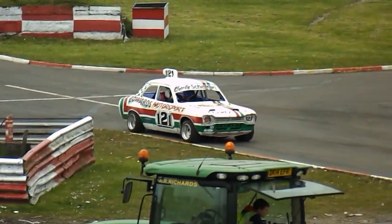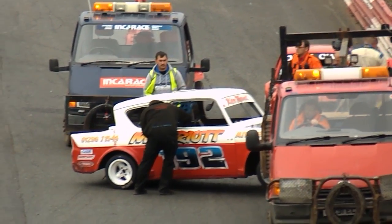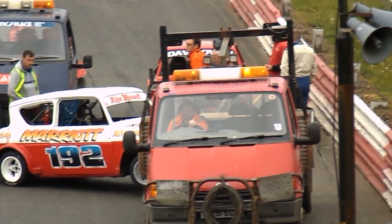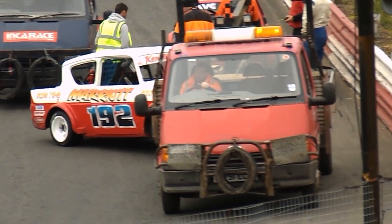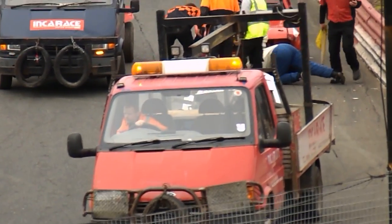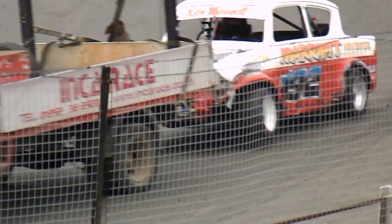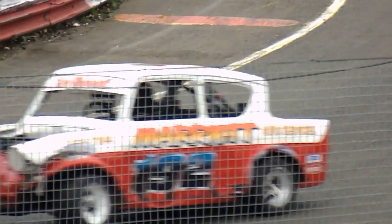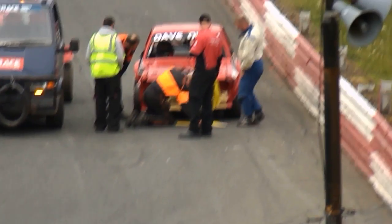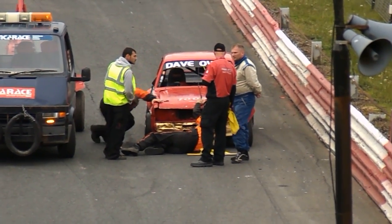On the infield, 121 Charlie Shembury, your early race casualty. As we look now for the track staff to clear the cars of 192 Ken Marriott and 88 Dave Owen. We will have to see as to whether that means that their racing is over for the day. Ken's most certainly will be. As for Dave in his brother's car, we will have to see as to whether that will allow him out again.